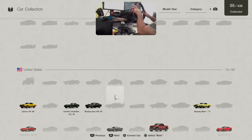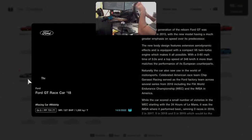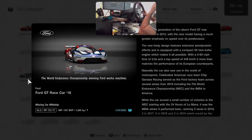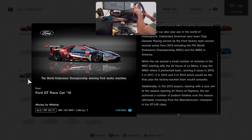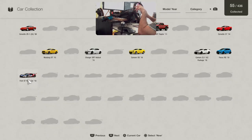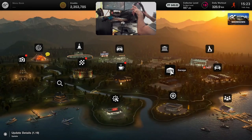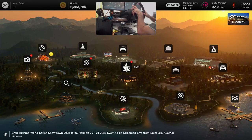And let's go to US all the way down. And let's have a look at the beautiful Ford GT race car from 2018. GTE car. What a beast. What an amazing car. Winner of Le Mans. Good. That now concludes today's journey through the Café of GT7.